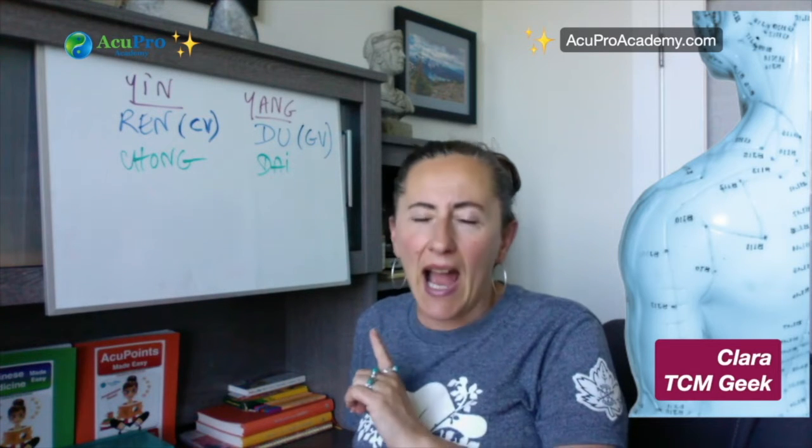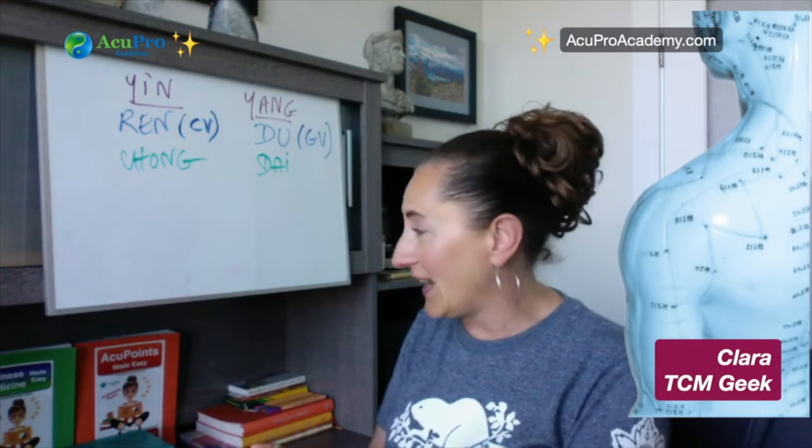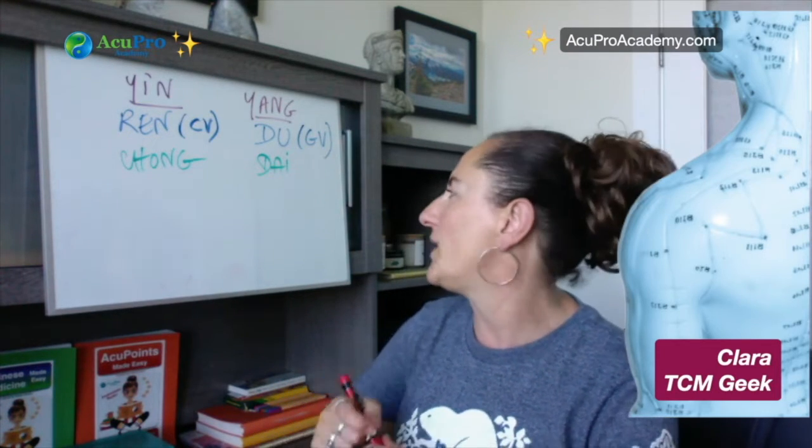The Dai meridian is often called the belt or the girdle, because it goes around the waist, right? So that's often the translation. That's why I like to keep it Chong and Dai instead. And obviously the Chong is a yin meridian, the Dai is a yang meridian.